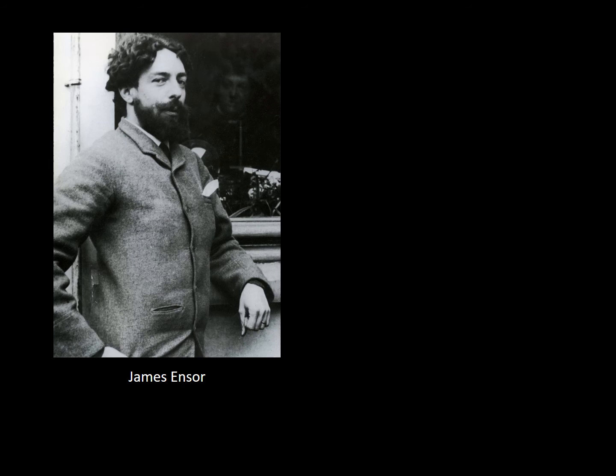Early on in his career, he has a very important role in his 20s in the foundation and the leadership of a group of artists that was called the 20. They were avant-garde artists, and the whole idea is they wanted to promote new ideas and new artistic developments. So he had to do with the founding of this group of the 20, and he becomes the leader of it, but ultimately he ends up having a lot of conflict with the other members of the group.